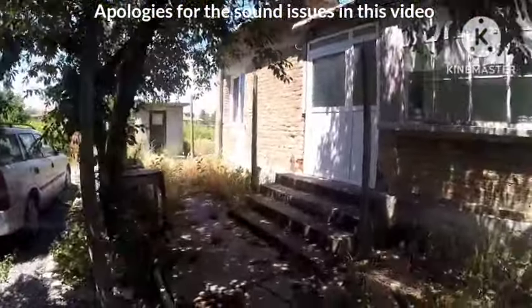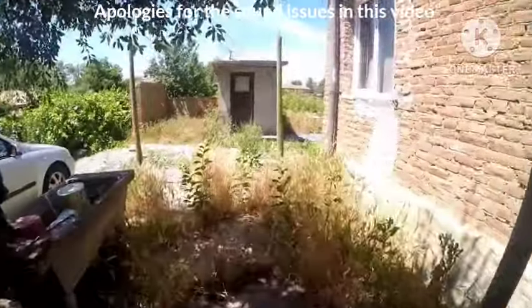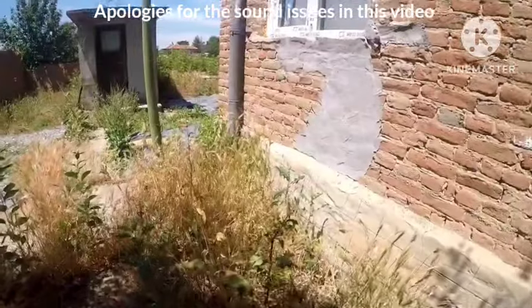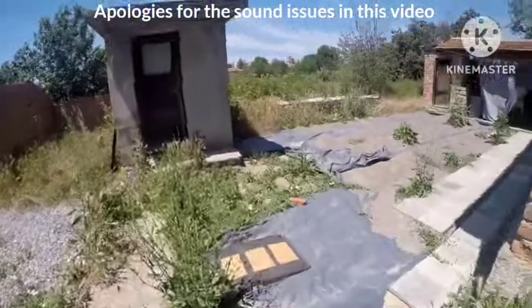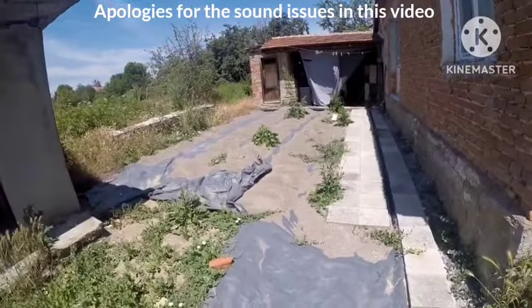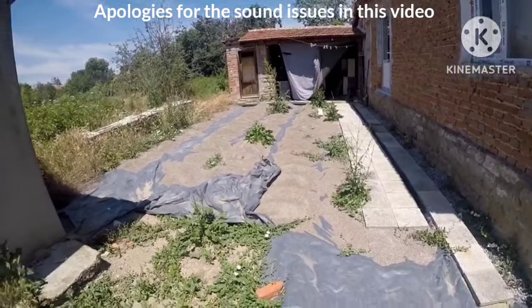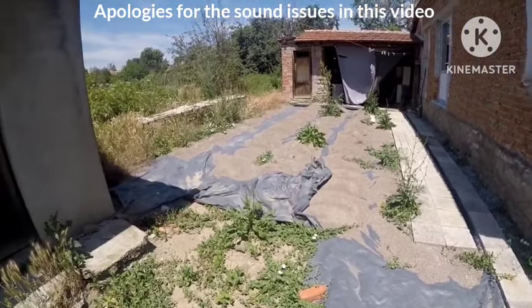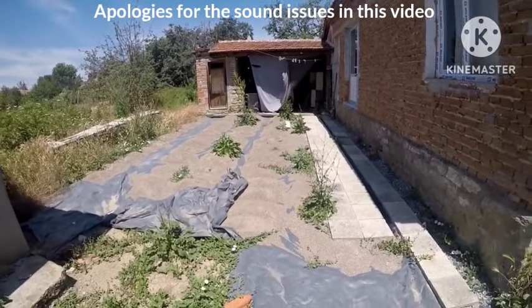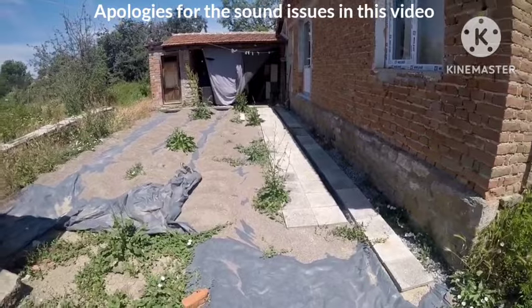So yeah, coming through to the back, and as you can see, it's all overgrown again. And my patio, which was started but not finished in winter, we've got some massive weeds again that have come up through any little hole they can in the visqueen and taken hold. So I'll have to take them out and try and get the rest of the patio laid.